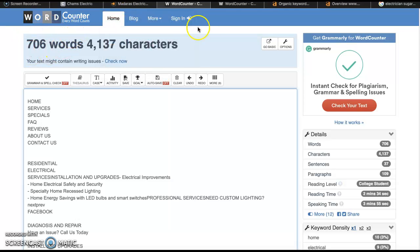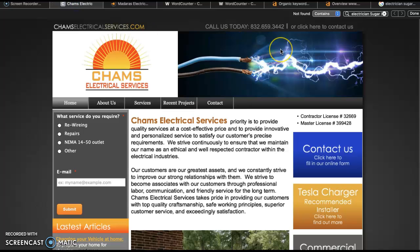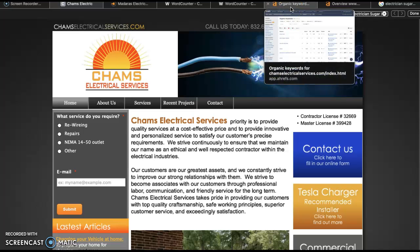Now the next thing that we're just going to quickly chat about is called backlinks, and backlinks are just a shout out from another website. Google's like a popularity contest, so it wants to see other websites vouching for you, saying that you're trustworthy and you're relevant. But you have to remember not all backlinks are created equal.